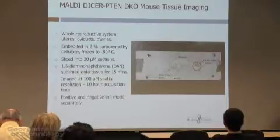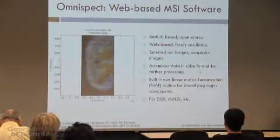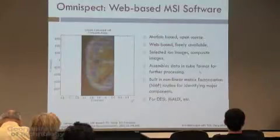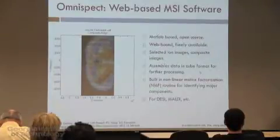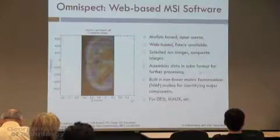We imaged this both in positive and negative ion mode, but I'm just going to show you one set of data. We have too much data. The software part of this is not so simple. It's quite tricky. We've been working with Mei Wang for quite some time on developing software to take the data from the mass spec and assemble an image. We came up with this software tool called Omnispect. This is actually online, so you can upload your mass spec data and it will make the images for you.